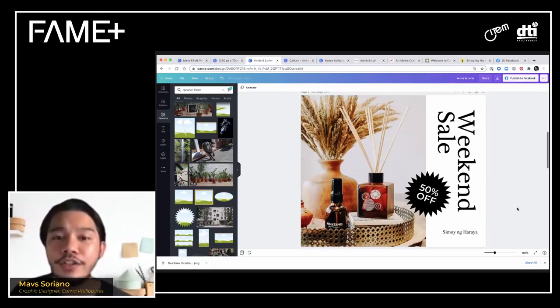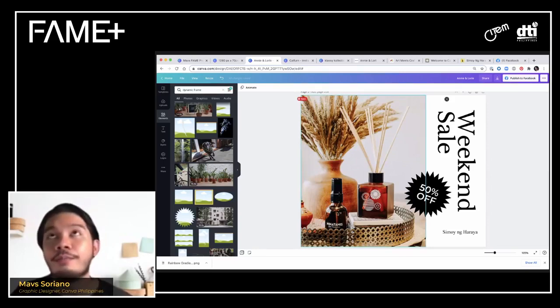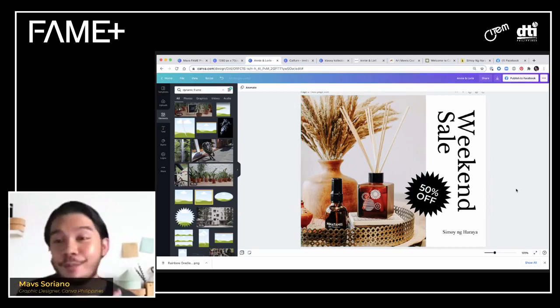And it's good that sometimes you don't have to put all of the details here, because one, there are Facebook guidelines that we have to follow when we advertise our posts, especially when we have to boost our posts. So the less text the better. And two, you can place the details in the caption. That's why we have the caption areas. That's where you put all the details. And this is just for attention grabbing. So we have this weekend sale for Simoy na Haraya. So super cool, super fun. We already have that. Oh, we have a Facebook post now.